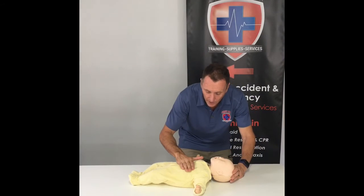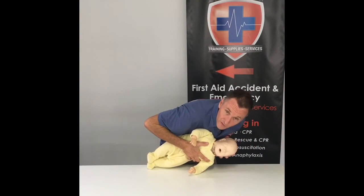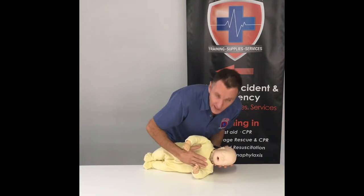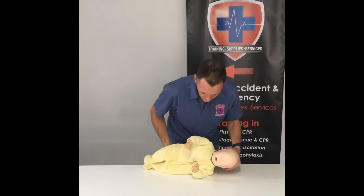Stop, check, recovery position. Maintain good support of the baby, talking to the baby the whole time and managing the airway and the breathing. If breathing stops, be ready to start again.